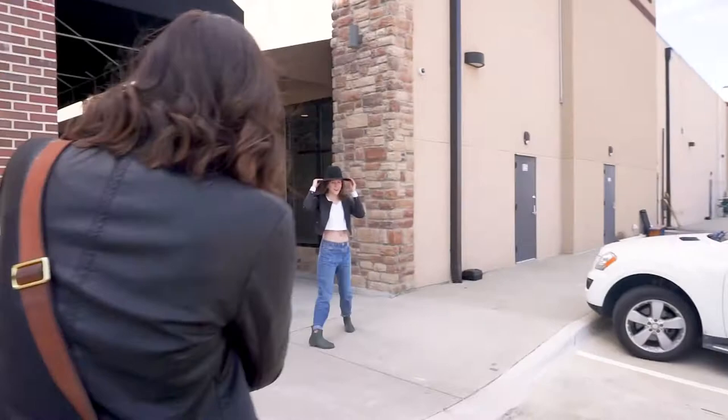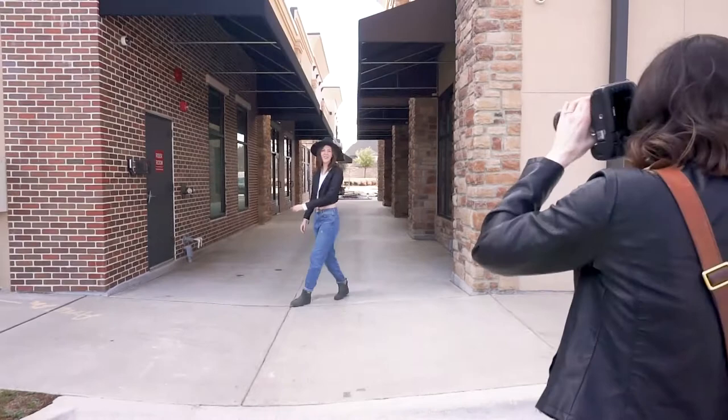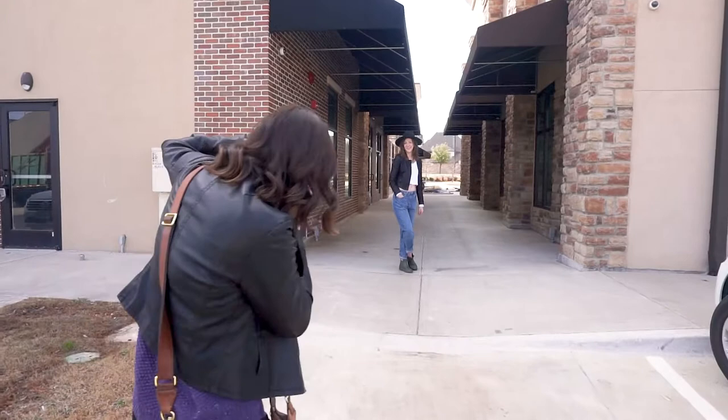Hat on. Beautiful. Is it on right? Beautiful. All right, go ahead and stick your hand in your pocket. I want you to cross your foot over. Yes. There you go. Cross that front foot over. Yeah. Just like that. Gorgeous. Look at that girl. Look that way for me. Good. Relax that face. Perfect. Yeah, she's a supermodel. Yeah, I love it. That is so cute.